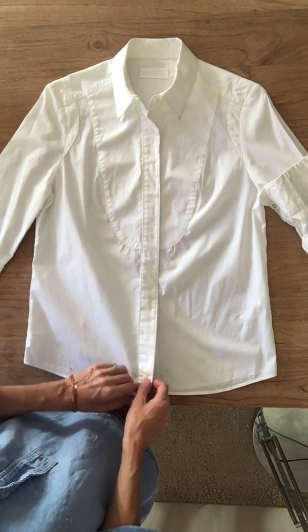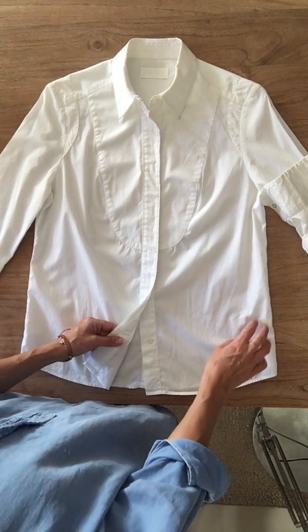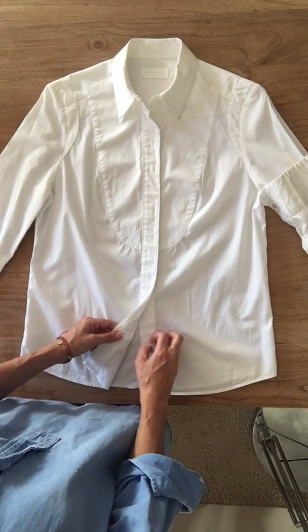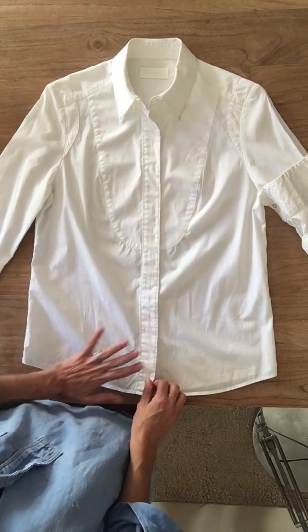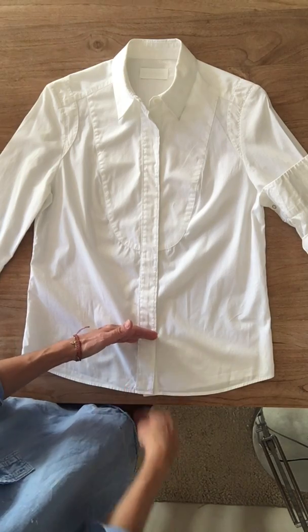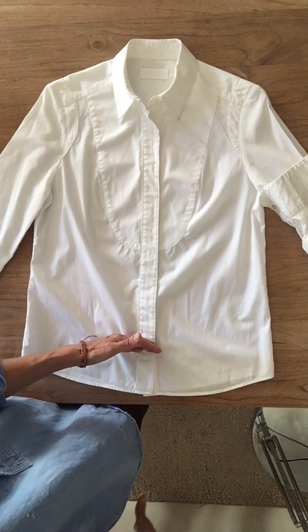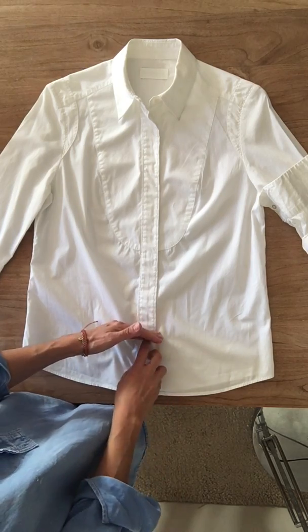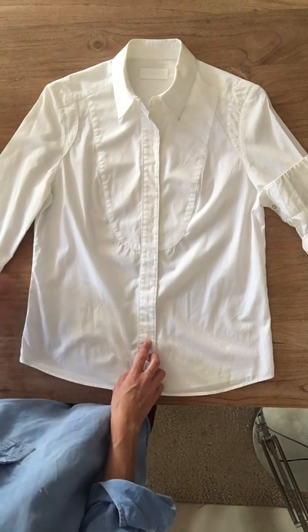This one for me, I also loved the fact that it had a concealed placket and I couldn't see the buttons. Although I want to check that I've got my spare button because they can come off, I wanted this one in particular, so it was nice and clean in design, so I could actually wear it with skirts that have buttons down the front. Otherwise, if you've got visible buttons, you're less likely to wear it with something like a skirt with buttons down the front. So this one keeps it a lot more versatile.